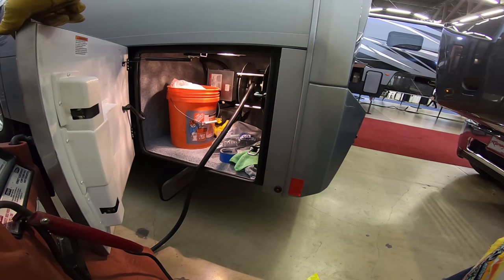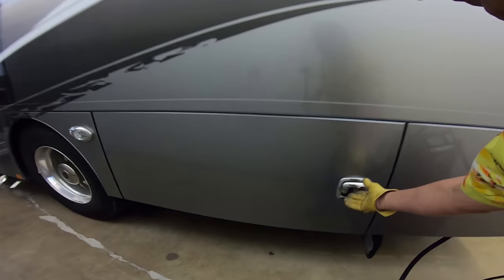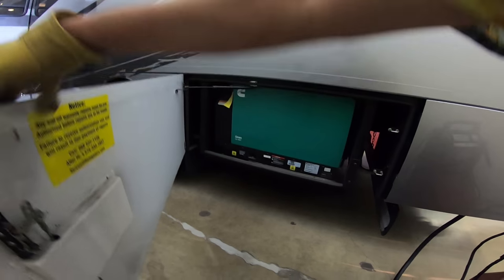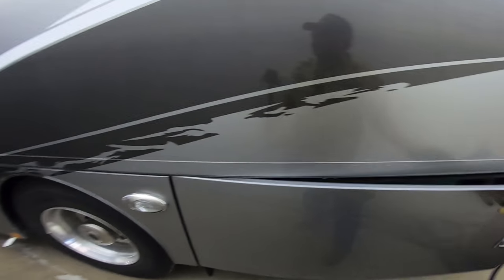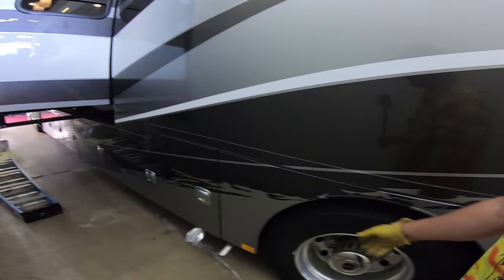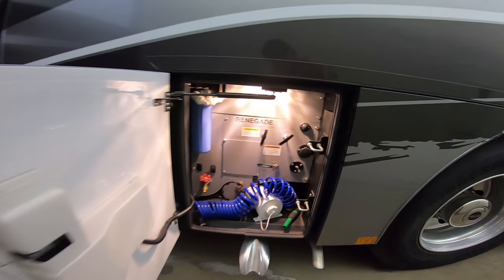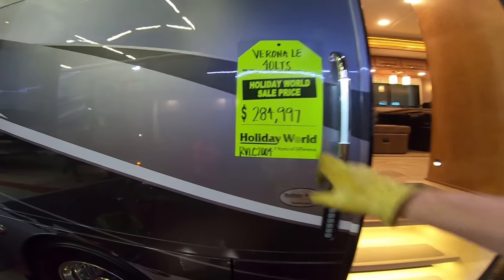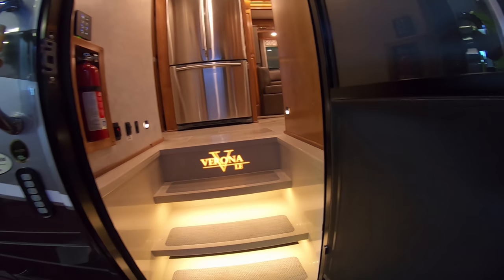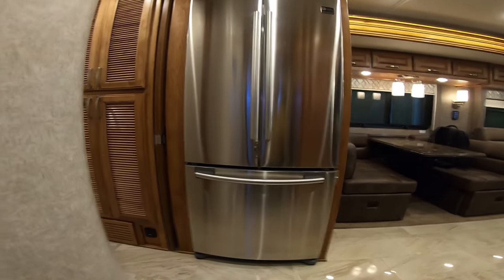So 50 amp service on a cord reel. Onan 6000. Is it six or eight? Eight thousand. Onan 8000 watt. Renegade wet station. A little bit of a sticker shock, almost 300, but okay. Residential style.